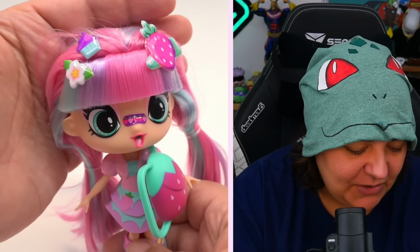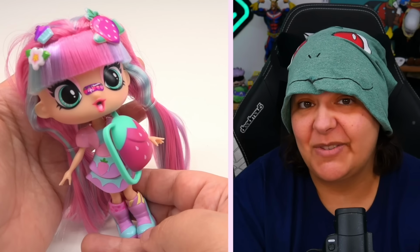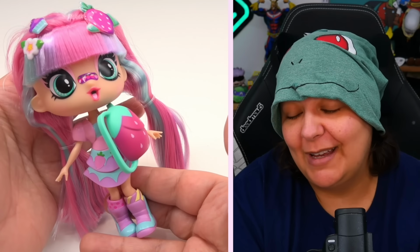This is the kind of character that's cute, but not unique enough for me to just say this is a strawberry character. I feel like the dress could have a little bit more done to it. Everything else though, I think is okay. It's cute. I love the pastels.